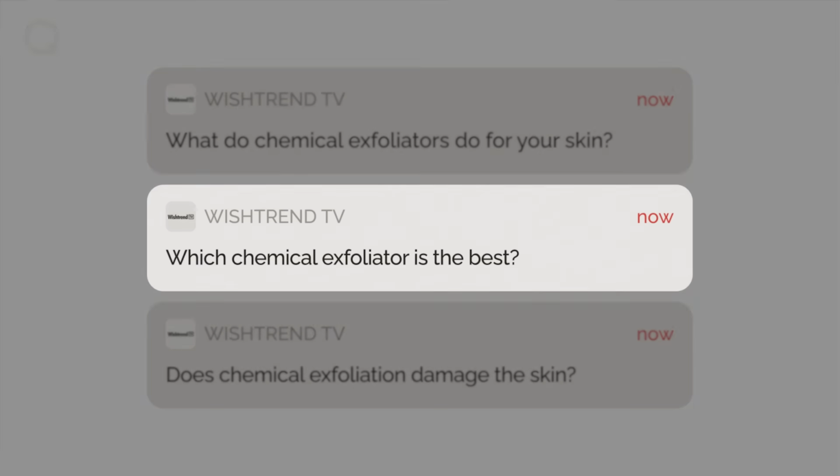Question 2. Which chemical exfoliator is the best? There are 4 main ingredients when it comes to chemical exfoliators, and they differ whether or not they're oil-soluble or water-soluble, or whether they have large molecules or small molecules. I'll tell you about the 4 ingredients and the appropriate skin types they should be used on.